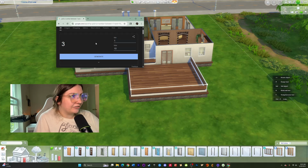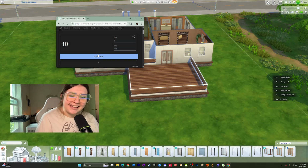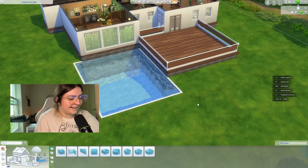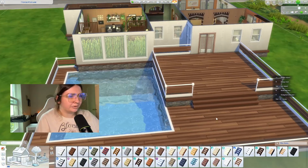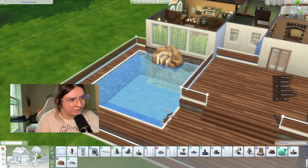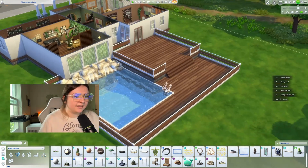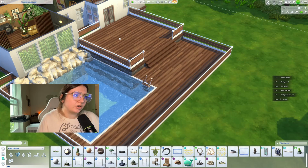Okay, first tile for the pool. 8 by 10. No, we can't do an 8 by 10 pool. Maybe we can. I don't know. You know what? We'll do it. Why not? We'll do some stairs like that. And then what if we custom placed these waterfall rocks right here? Something like that. And then we can have this be the pool deck. And then we'll have regular back porch things, like a grill.